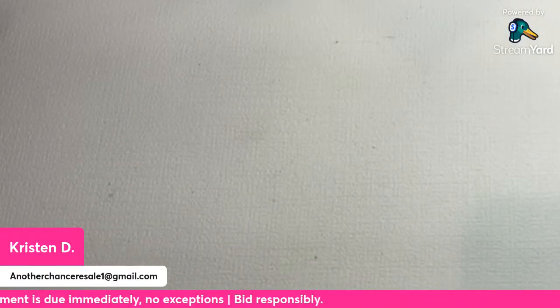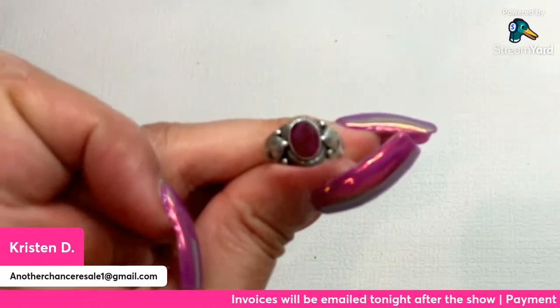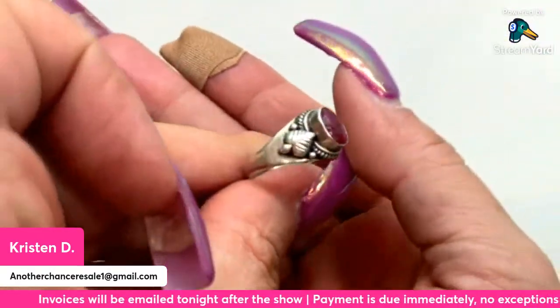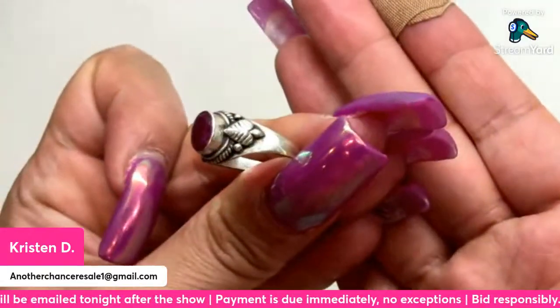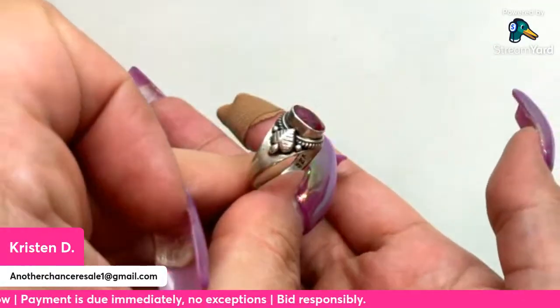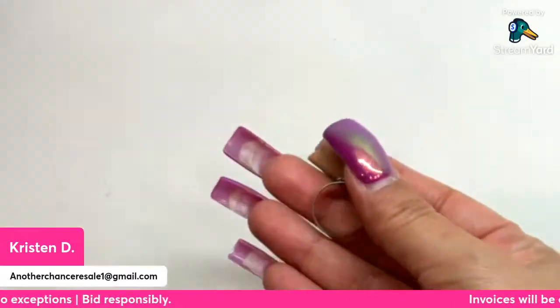Let's do this ring. This is ruby. And sterling silver, matches my nails. With the little leaves on the side, or the heart, however you want to look at it, or the spade. 925 there.